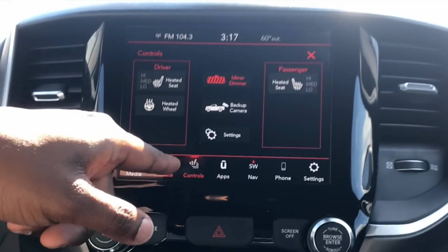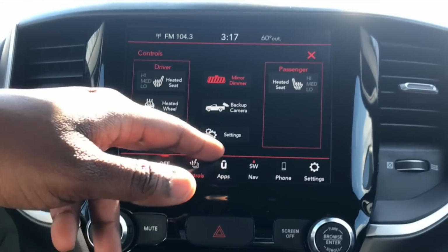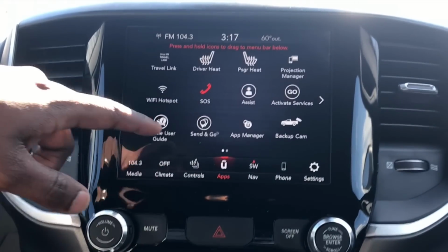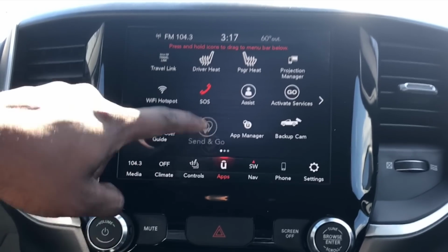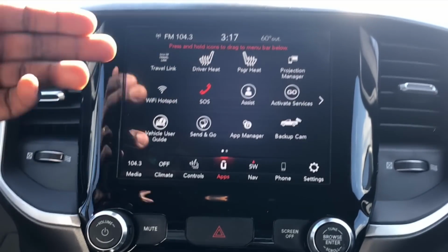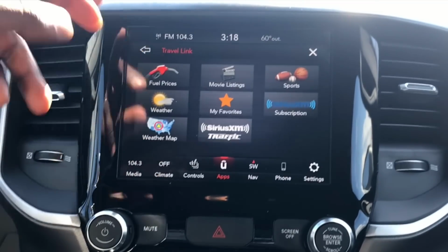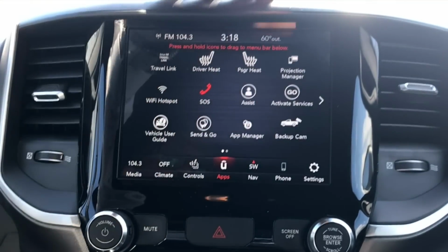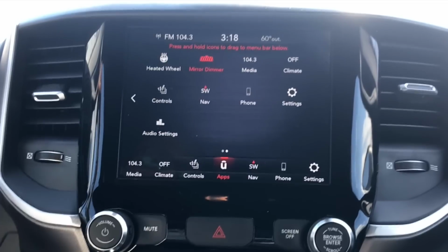So you do have this option too for your controls. If you don't want to go into the climate to get to your controls, you can scroll that down to see it there. Now, if you would like to have other options down at the bottom, you can drag them too, if you can see that. And here's some of the options that you have. You have your heated seats, you have your travel link, it shows you your fuel prices, weather. My truck, I have a 2018, it has the same options there. It actually almost looks the same too. And just to scroll over here, some more options for the screen.